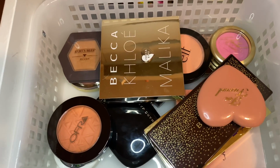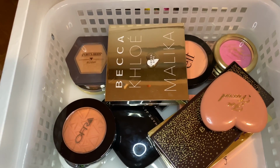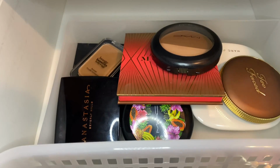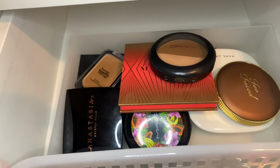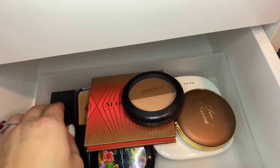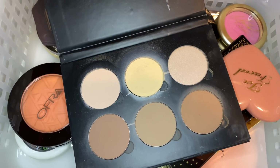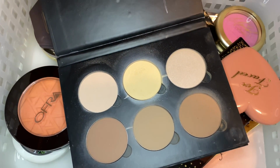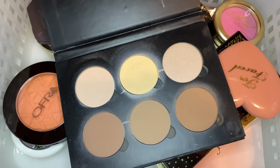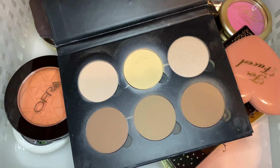As far as blush, I'm not going to pick any just because there is a blush I'm currently trying to pan. However, I have a bronzer in a project pan, but lately I've actually been contouring and I've been using this. This is what I'm wearing today. However, if I can get it out of here, this is the Anastasia Contour Kit and I want to use this. It has been a while. I've used it a good amount, and I remember when this was so popular on YouTube. So it is time. I need to use it.